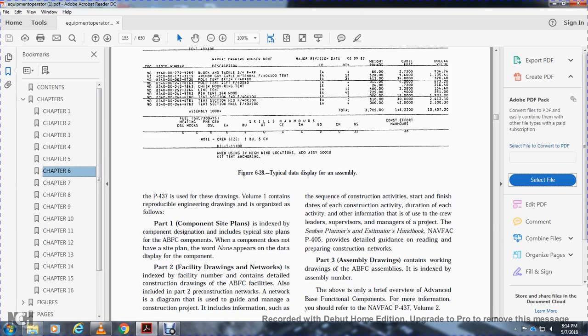It includes the sequence of construction activities, the start and finish date of each construction activity, and the duration of each activity, with information for the crew leader, supervisor, and manager of the project, the planners, and the estimators. The Navy FAC P405 provides detailed guidance for reading and preparing the construction net. Part 3, the assembly drawings, contains the working drawings of the ABFC, with an assembly index for the assembly numbers, giving a brief overview of the advanced basic functional component. For more information, you should refer to the Navy FAC P437 Volume 2.